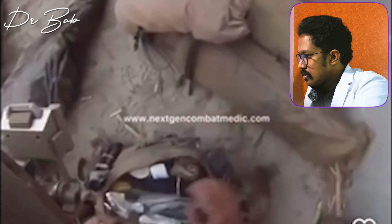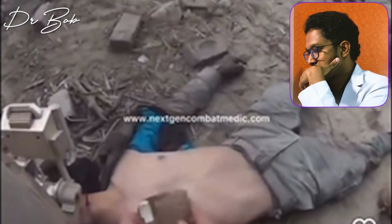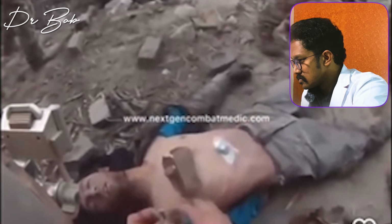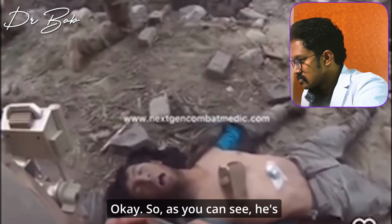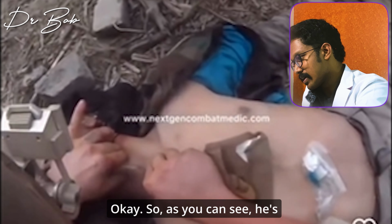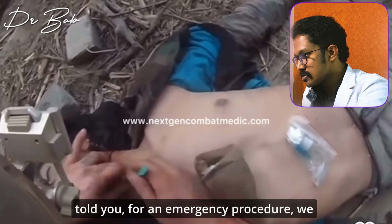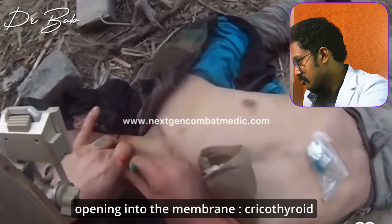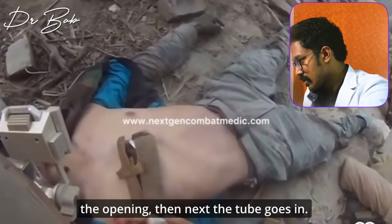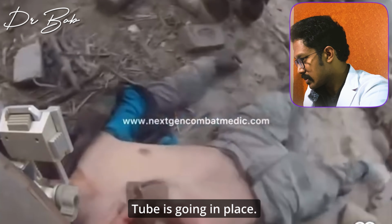Okay, emergency cricothyroidotomy. Okay, so as you can see, he's directly starting off making an incision. Yep, vertical incision, as I always told you. For an emergency procedure, we do the vertical incision. He's making an opening into the cricothyroid membrane. He's opened it. Once he's made the opening, then next the tube goes in. Yep, tube is going in place.